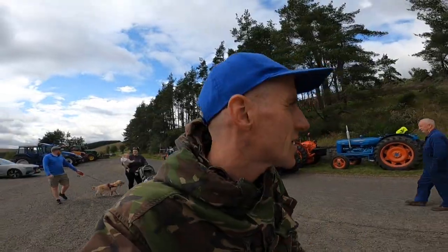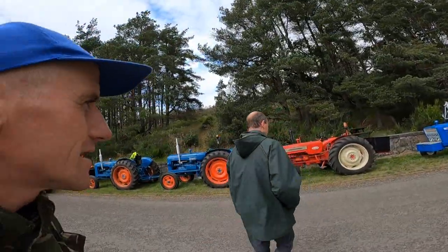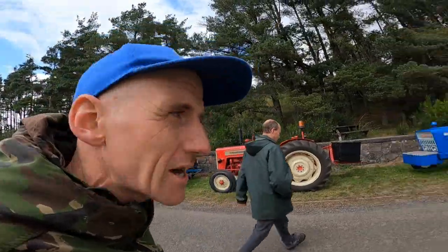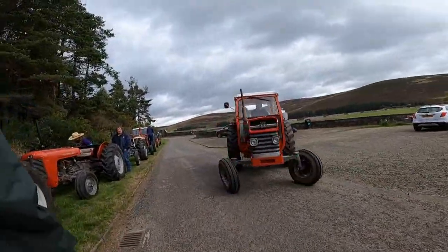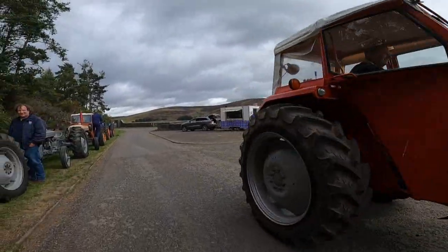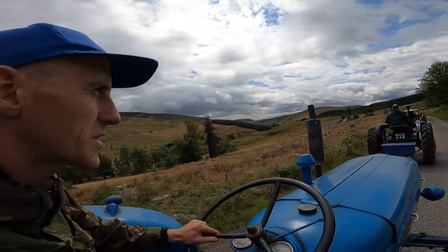Here where everybody's getting their tractors fired up. We've just had a walk about and a chill out, and now everybody's getting fired up and away ahead for the next section of the road run. We've got the Ferguson 168 here making its way past. This is what we love, folks. We're getting the tractors out. We're on the road again.